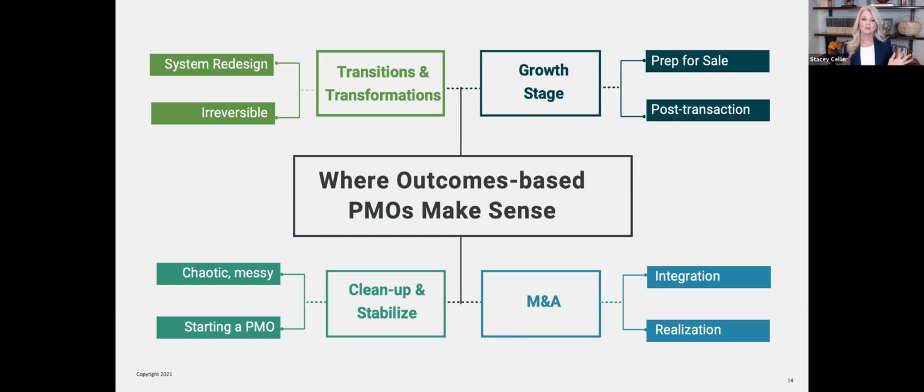So with that, let's think through some possible times when an outcomes-based PMO makes sense. There is, of course, M&A activity, where you have integration or realization of that mergers and acquisitions activity that is going to be different than what your existing PMO or a new PMO may be expected to deliver.